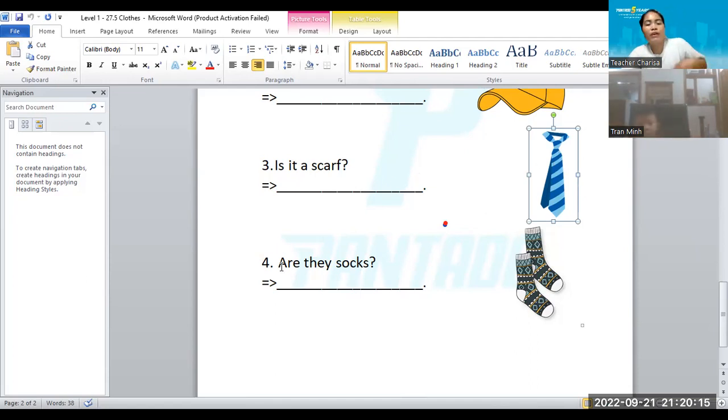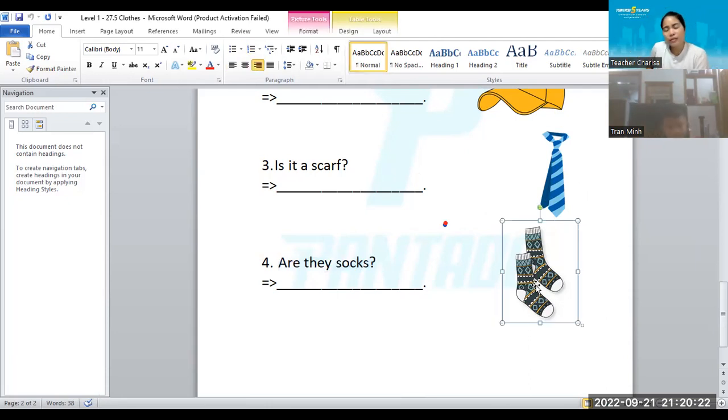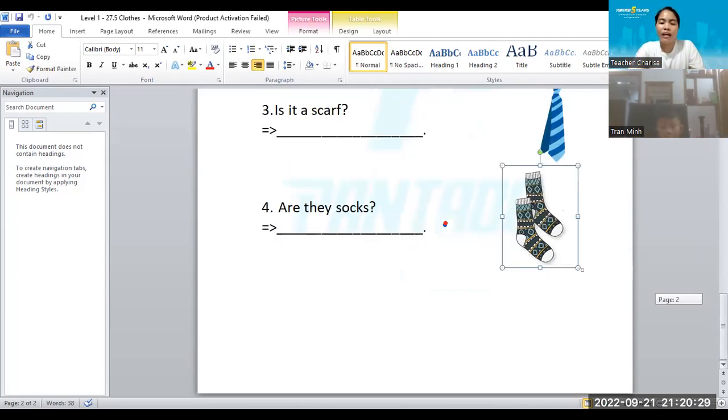Okay, next, let's move on to number four to finish our homework. Are they socks? What is this? How do you call that? Are they socks? Yes. Okay, that's very good. Next time, please answer your homework and send me your homework early, okay? And also, please study your homework, okay? Thank you so much for your time on our homework.